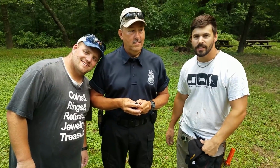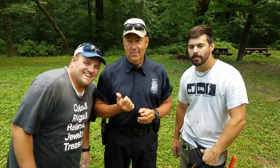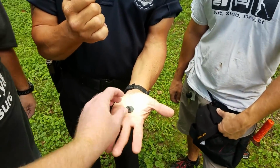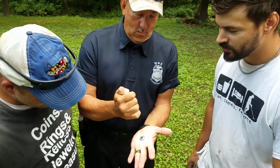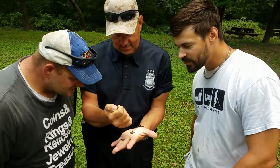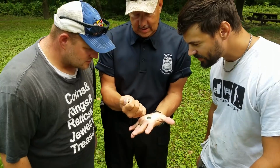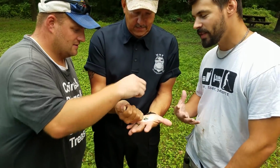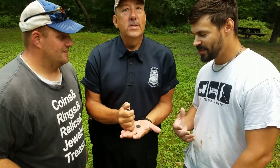Alright. Look who we found. We caught Bob on his way to work. Put your hand out, put your light on. You don't have to close your eyes. Yeah, close your eyes. Look at the shank of that. Check out that beautiful shank. Is that the only thing in your hand? That's it. Easy with it. Hang on. Flip it. Just flip it.